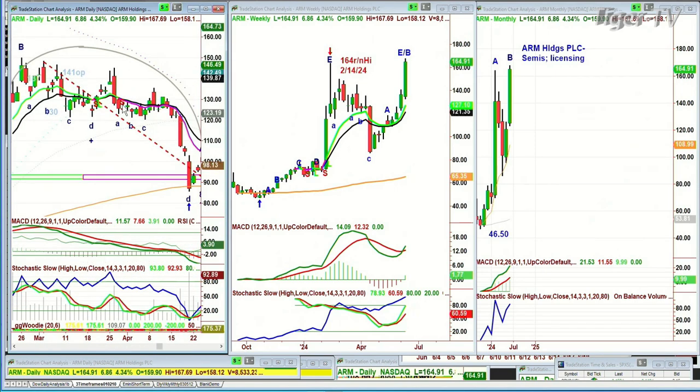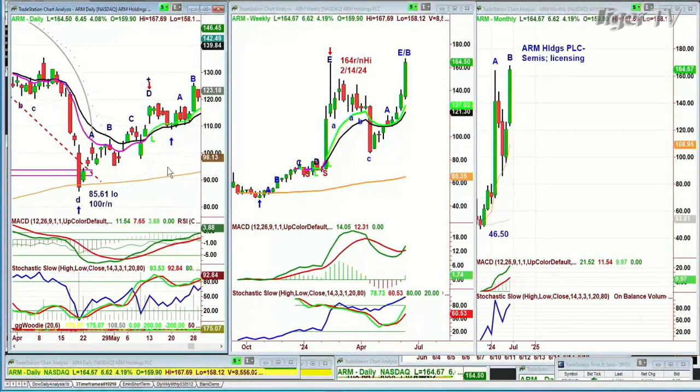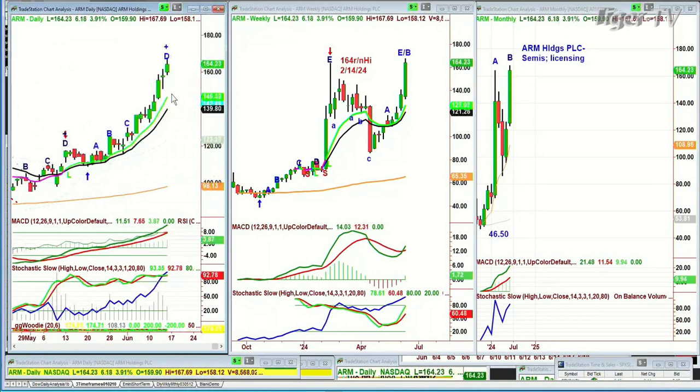It's a different situation. So it goes from that 164 right down to 85. Comes back and it goes to an all-time high. It's 100 points higher than it was. All right, so this is now leg B. ARM Holdings, it's in the semiconductor area, licensing, I think. All that. So this is really important.